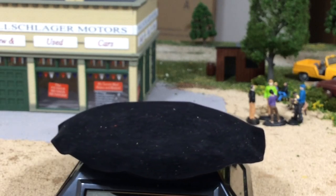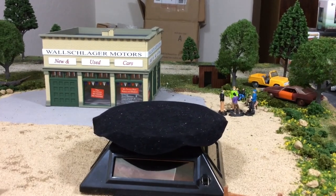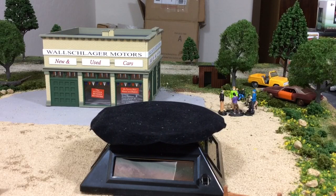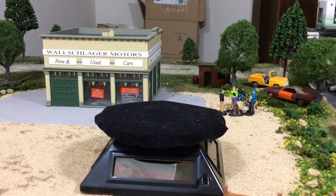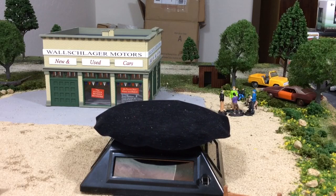Another car that I found today, I've been wanting this one. It's been out for a while, and I don't collect Jada. In fact, I can't stand Jada as a diecast company. There is absolutely nothing about them that is appealing. I think even their Fast and Furious cars are awful. That's just my opinion, but I am not a fan of Jada.